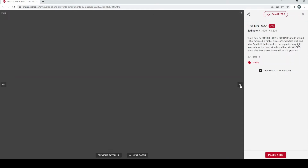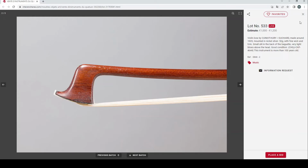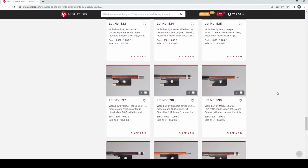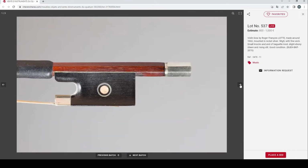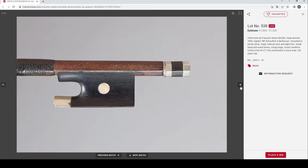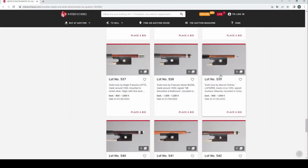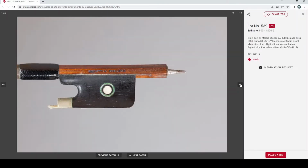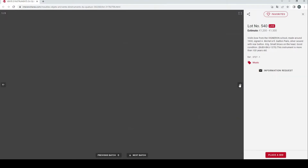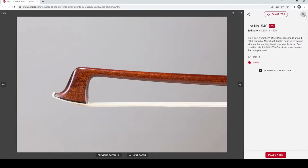Violin bow by Kunihuri Ushar. Violin bow by Charles Alfred Bazat. Violin bow by Joseph Morazon, pair. Violin bow by Roger Francois Lot. Violin bow by Francois Javier Bazin, around 1850. Violin bow by Marcel Charles Lapierre. Violin from the Vigneron school. Violin bow by Marc Lebert.